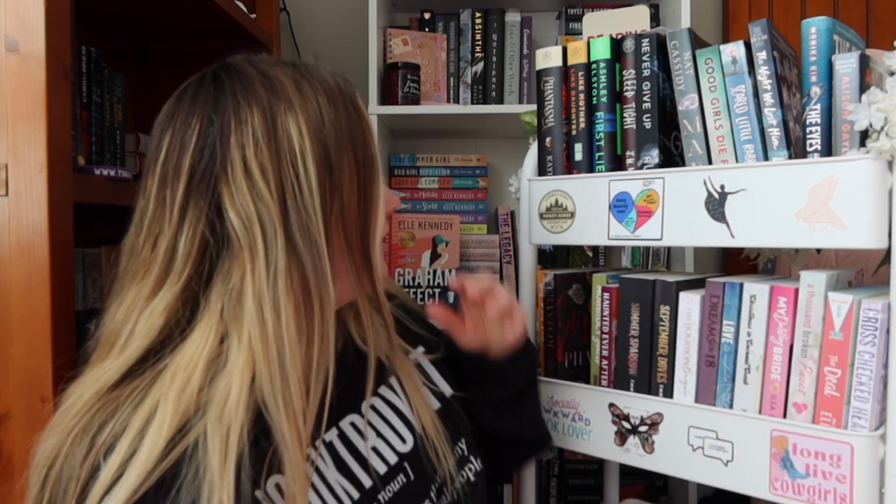But if you use a TBR cart, feel free to comment down below and let me know how you organize it, or if you have any fun stickers on it, or if you've decorated it at all. I do also have these flowers on here, kind of dripping off the sides, which I like. But I think TBR carts are so fun. I'm just so bad at following through on using them, but this time will be different. It's going to be different, hopefully.